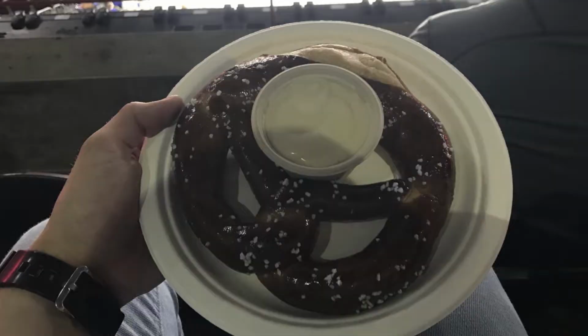So we ended up just settling for a pretzel, which was pretty good and I can't complain too much. But I do want to give a massive thank you to her for standing in that line forever. And even though we couldn't get the $2 hot dogs, it was still good.